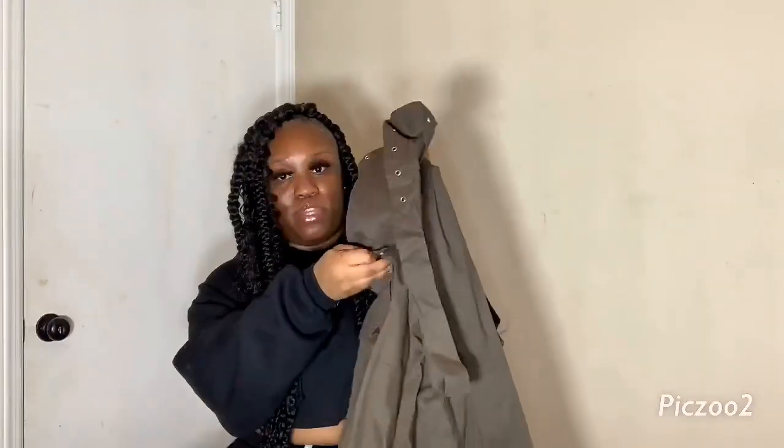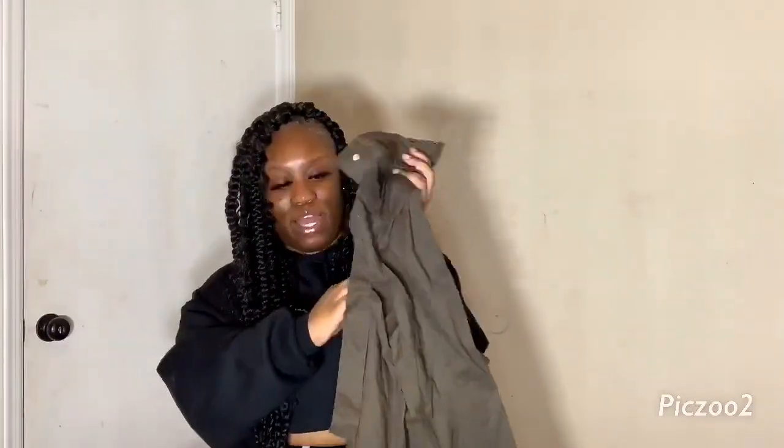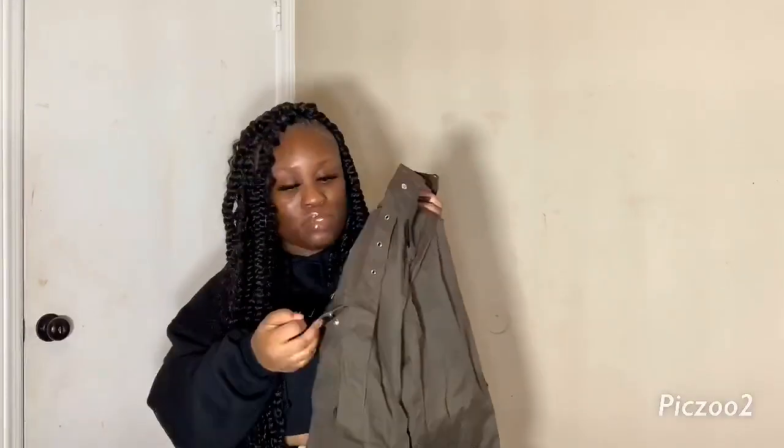It also has the cuff at the bottom. I love when joggers, pants like this, have cuffs at the bottom. Like I said, it adds a lot more style. And it also comes with pockets on the side that actually work. Because sometimes we get these pants from these places and the pockets don't even work. It's like, what's the point? I don't need pockets for decoration.